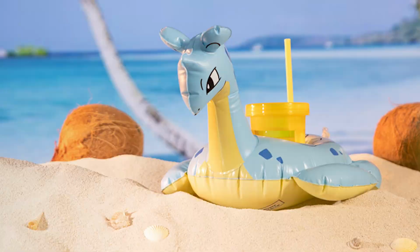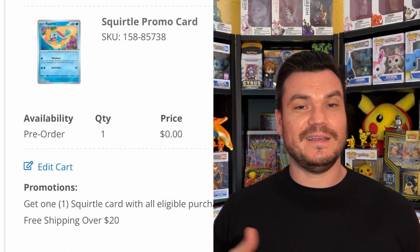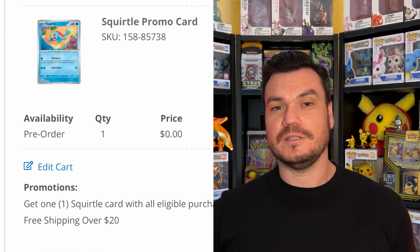And for my card collectors, there's a new promo on PokemonCenter.com. There's actually two promos. So one, while supplies last, if you spend, I think it's $20 or more, you can get yourself some Lapras floaties. These are pretty cool. There's little drink holders, kind of just floating along with you, which honestly I think is pretty sweet. But there's also a Squirtle promo for orders of the Scarlet and Violet 151 set on PokemonCenter.com.